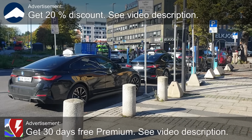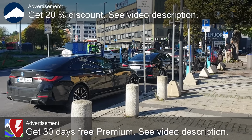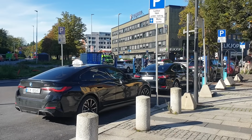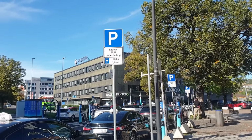Yo, what's up? We're now at Skøyen. I just have my phone with me. I didn't plan on filming, but here's Skøyen station. And this is a taxi stop. And it's been here for a long time, but wait, parking for taxi.